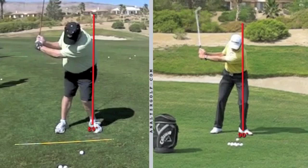And you have moved a little bit to the right. You can see how Grant's head is more on top of his left foot, and your head is a little bit more on top of your right foot. So one of the things that you could work on, or need to work on a little bit, is learning how to go from position 1, the starting position, to position 3, but not sway too much to the right.